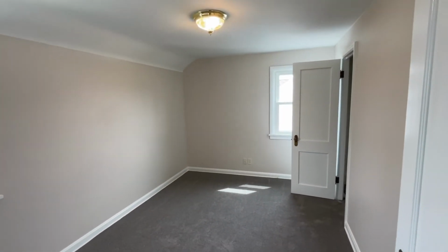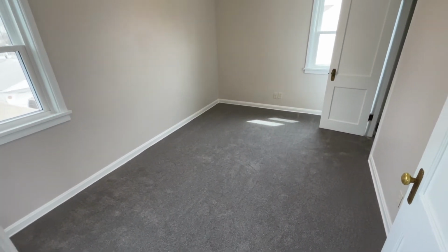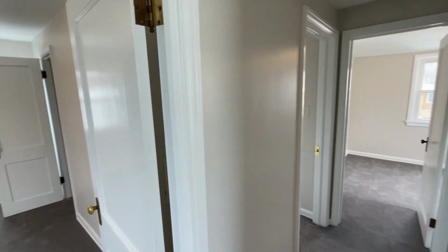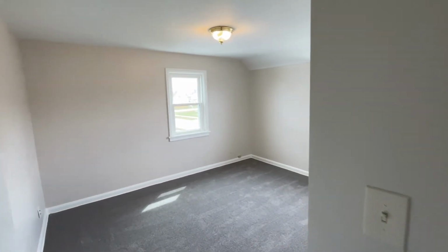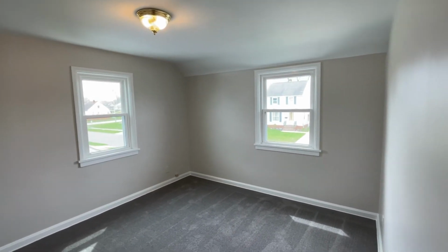That allows you to fit a bed and a desk in each one. Now, I'm a little biased, but I grew up in Parma, so I really like the area and the opportunities that it provides for the people who live there. You've got a quick commute to get downtown, but you also get the comfort of living in the suburbs and having a little bit more breathing space and not being right on top of your neighbors.